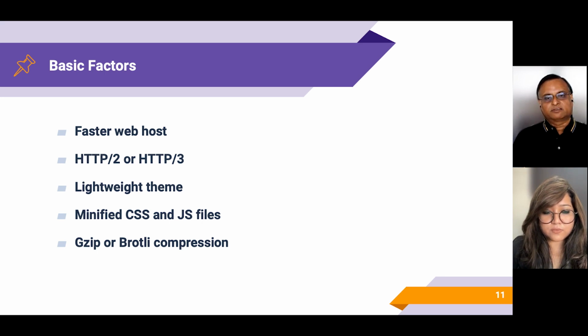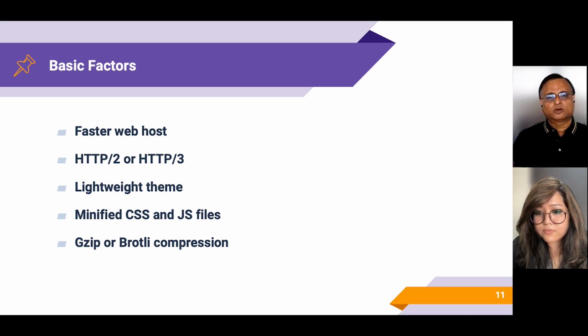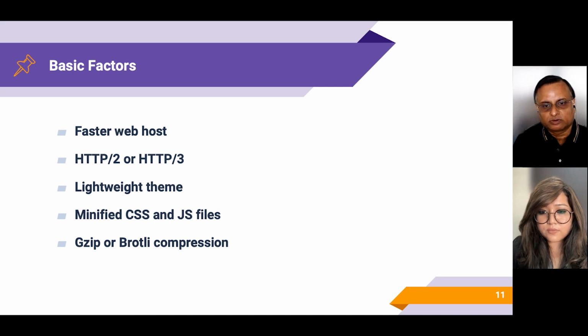The next item is the lightweight theme. You should have a theme which does not have all sorts of bells and whistles, which will possibly load up the size of your HTML page and other CSS and JS files, and end up with a huge amount of data being transferred without any significant impact. So you should have a lightweight theme.